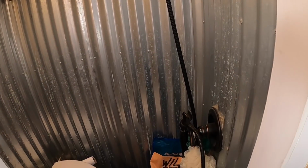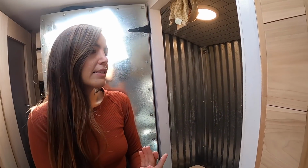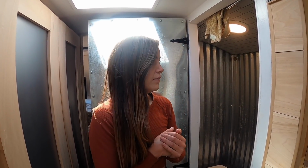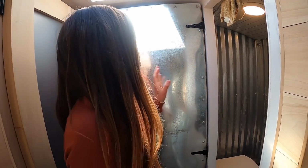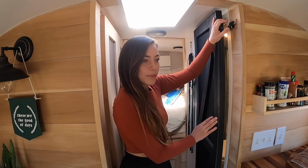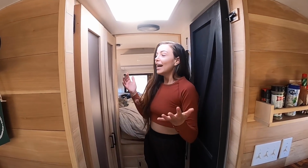And for the material, I went with a corrugated tin. For that, I really liked the design aesthetic. Plus, it was really thin and cost-effective, or lightweight and cost-effective. So I chose that. The only thing that I would warn you about using corrugated tin is if you have hard water, so any sulfur in your water, the sulfur can discolor the tin. So just be mindful of that. Of course, you're gonna wanna filter your water coming into the bus anyway. Just be careful of your water sources. So that's my bathroom.